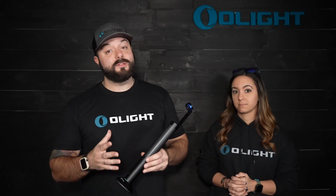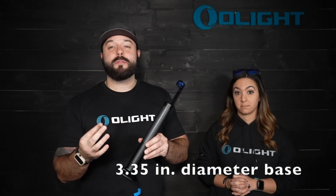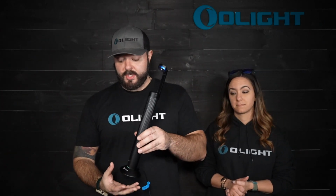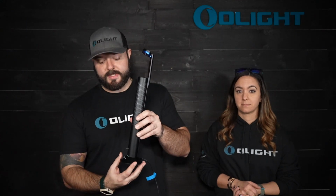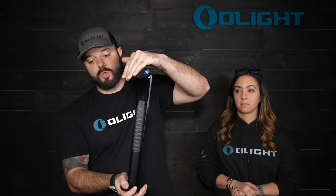Now, before we continue talking about the Nightour feature set, I want to talk about the form factor and how it's built, because it's really nice. One of the good things about it is the base right here has an only 3.35 inch diameter. That means it's not going to take up a bunch of precious real estate on your desk where you're going to have your computer monitors, mouse, and all of that good stuff. So very small diameter right here. Now for the height, it is pretty tall. It's 15.61 inches, but again, that diameter at the base is really what counts, because that's what's taking up your desk space. The height right here is to your advantage, because you'll be able to look over what you're shining it on even better.